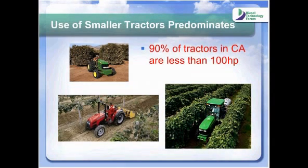You'll see here in this next slide that currently in California, 90% of the tractors used are this smaller variety, less than 100 horsepower. And as you can see from those pictures, there's very little room to install a device without limiting the operator's visibility or providing safety concerns related to potentially hotter temperatures than normal muffler surface temperatures, which come during the regeneration of the soot that builds up in the particulate filter.